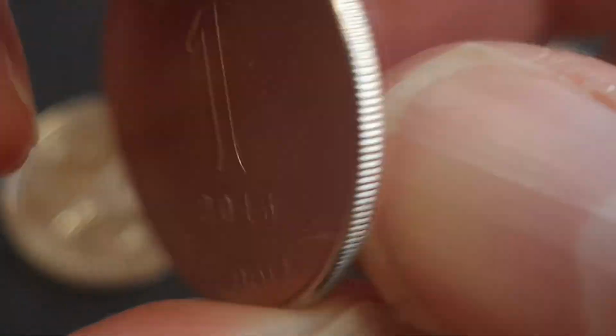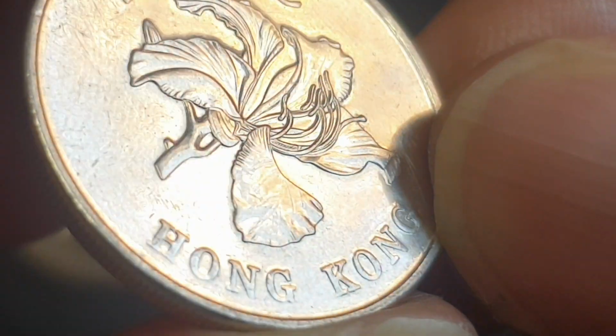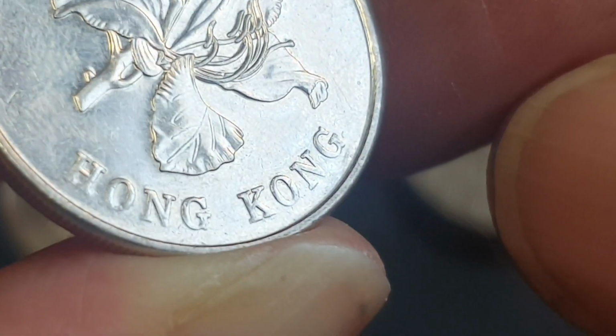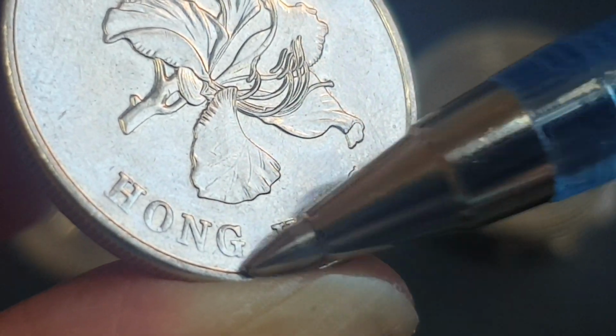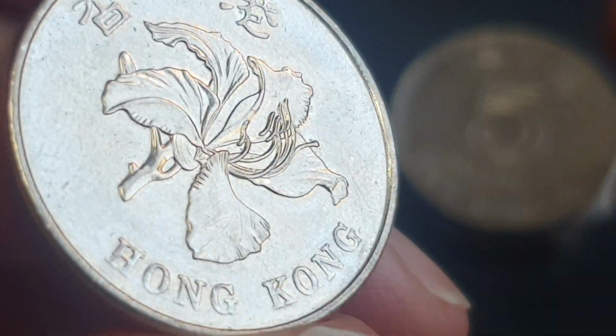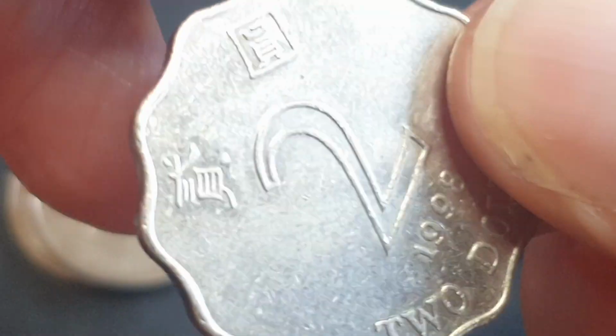We have 2015, and I don't like that reflection. This one is in higher grade. Oh, that's right, I kept this just to show you how it's a little bit of a weakness down there. So this must have been die fill. It seems to be common on the 2015 coins, so it doesn't add really much value to that one.